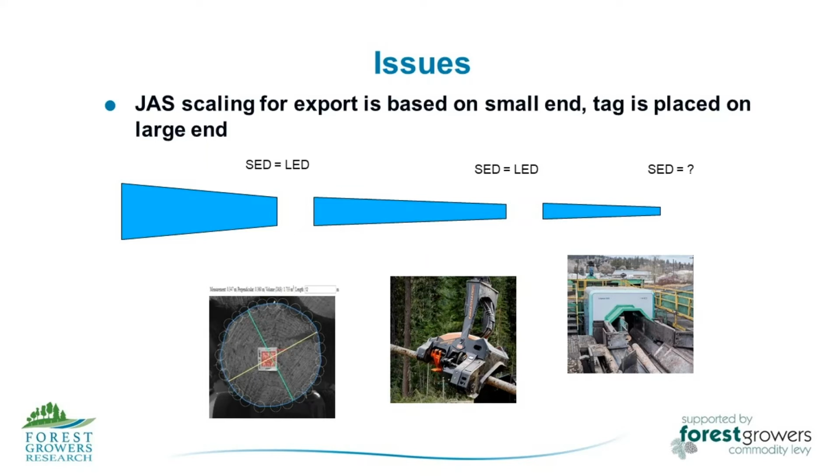end of the log. Processing of stems into logs is carried out big end first for delimbing, value recovery and breakage minimisation reasons, so it is more efficient to place the tag on the big end. Luckily, when a saw cut is being made, the big end of one log is the small end diameter of the log that has been cut before it.